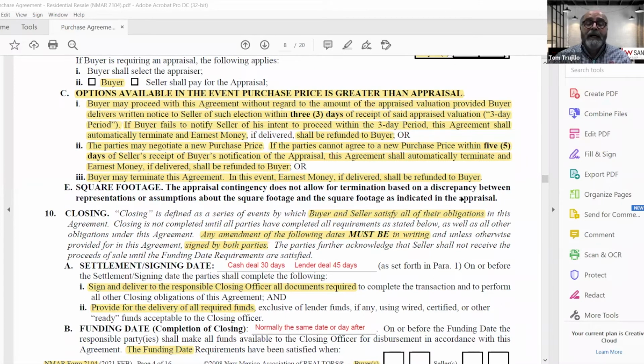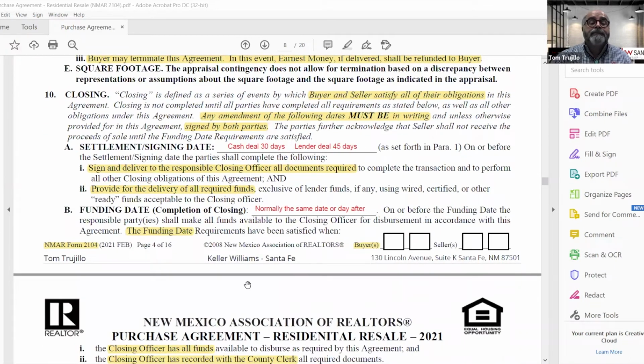This is the fun one, guys, getting down to it. Settlement and signing date. Cash deal, probably for the new brokers, can still be done in 30 days if there aren't too many contingencies like a septic or big HOA or big inspections and so forth. A cash deal still probably can be done in 30 days. You definitely want to hold hands with your title people to make sure that's possible.